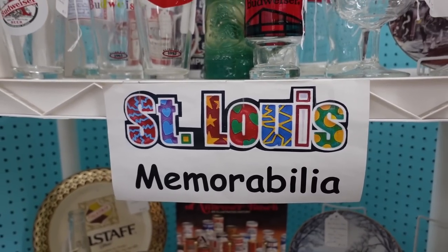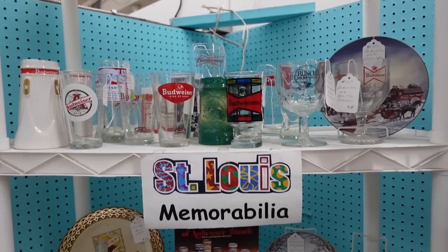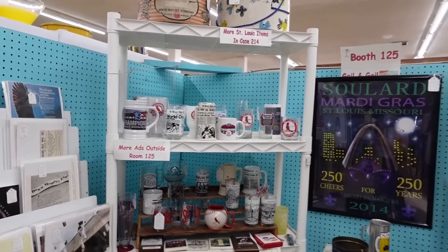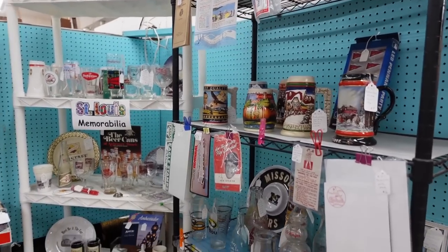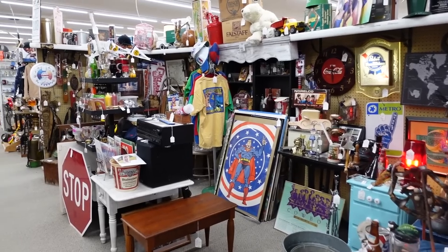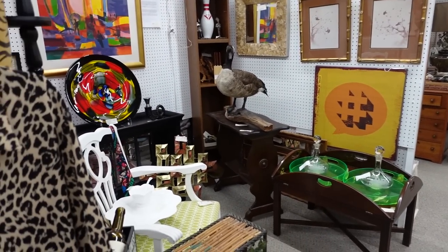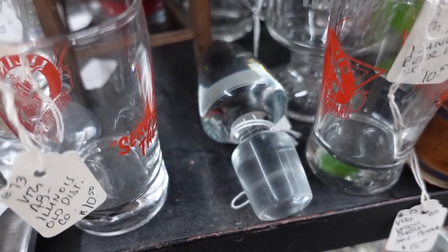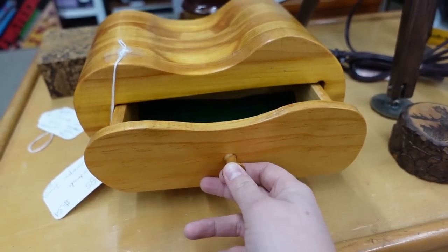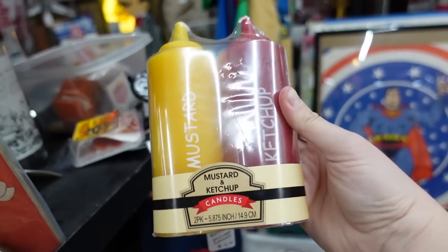But we have hit the jackpot, guys. Did you guys know the Budweiser factory is in St. Louis? Big, big Bud people here. I love this is old St. Louis. People are so prideful to live here and I love it. You literally can't make this up.